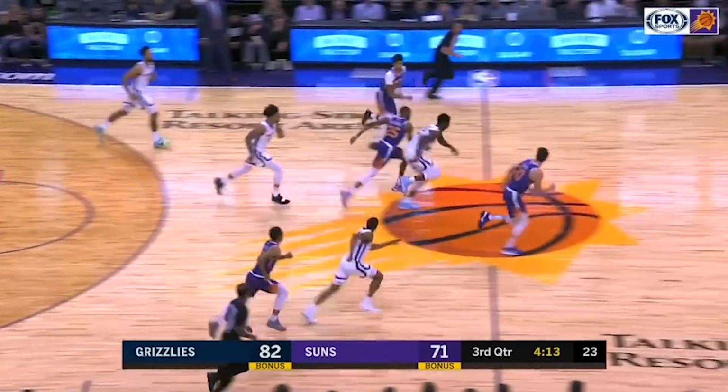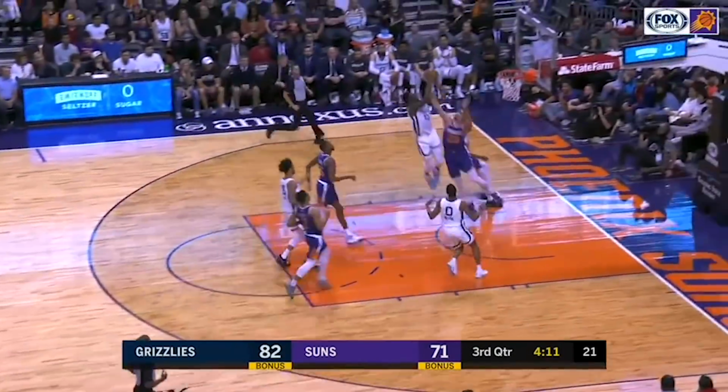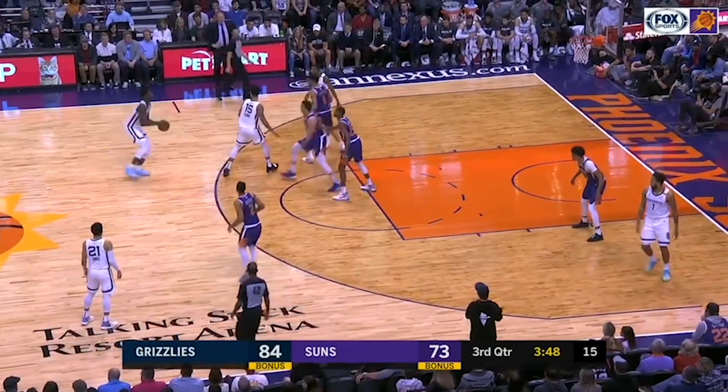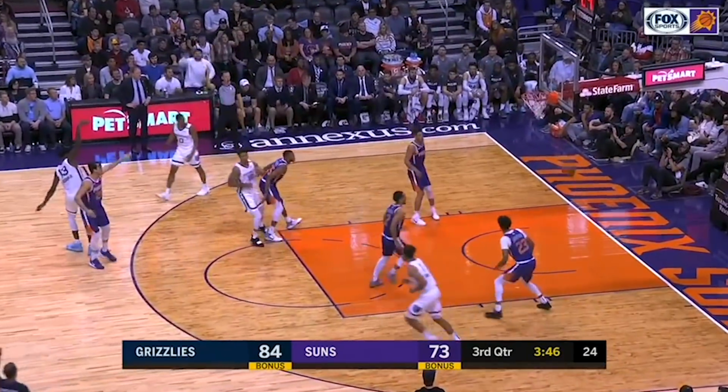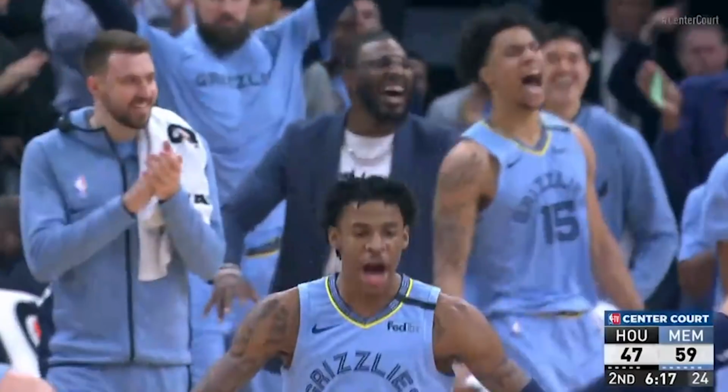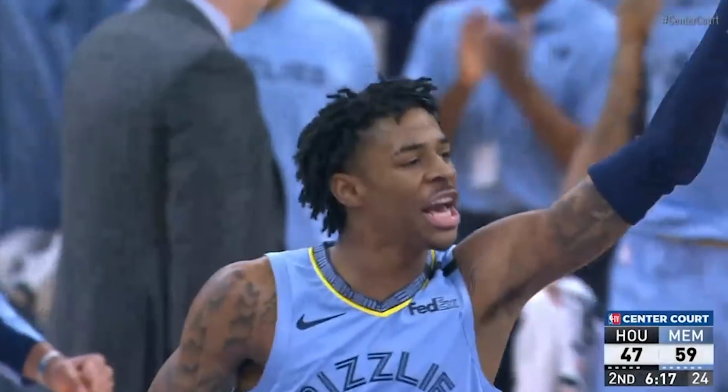But please, let's see more of this lineup to find out if it's legit, since you're gonna need them come playoff time, which is crazy to say considering where everyone picked the Grizzlies to finish. But in the wild, wild west, anything can happen. And if you got Ja Morant riding for you, it probably will.